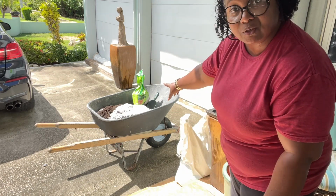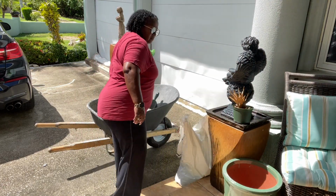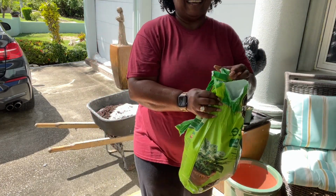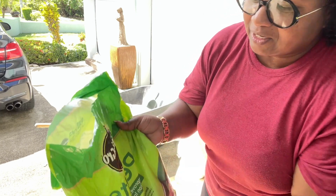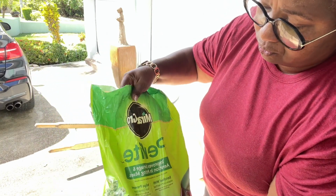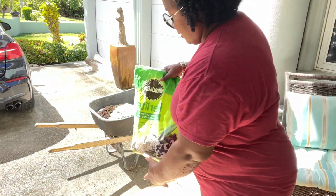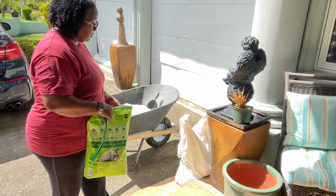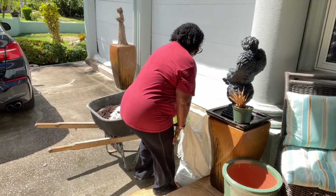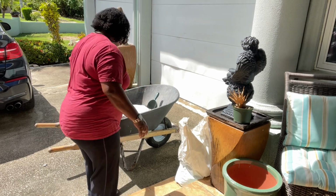So I put a lot of perlite into the soil, and the perlite, my family is waving me and telling me good morning. And I use the Miracle Grow perlite in there. And as you can see, I use quite a bit in there. So I'm gonna go ahead and mix this up.